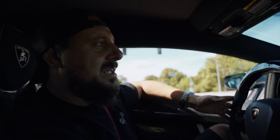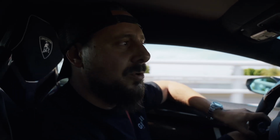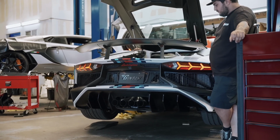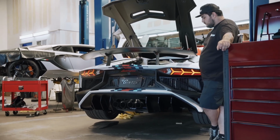Now, Gintani. We got to talk about Gintani, because they've been doing some really cool stuff, and they need some recognition. Obviously, everyone knows about their SVJ exhaust system, and, well, it can be used on an SV as well, and a standard Aventador. But it basically makes an Aventador sound like an F1 car. It's super high-pitched, super loud, and they know how to tune it to make huge fireballs. They developed a twin-turbo kit for the Aventador V12 that retains this F1 sound.